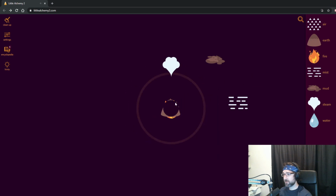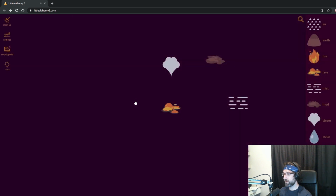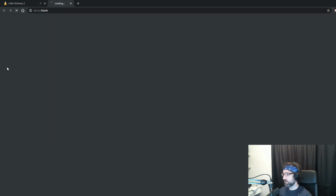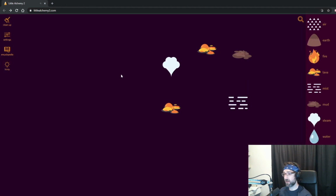And the object of the game is to waste some time. But not really. The object of the game is to fill out your encyclopedia. You have 720 possible combinations you can make. If you run out of ideas, you can click the hints button, and it'll tell you how to make certain things. Apparently you can get a gun. I haven't made it too far into this game, but I can definitely see why it would be a good game to play if you are bored. You can just sit here, listen to some calming music, and create things.